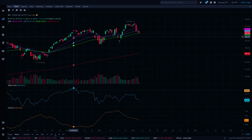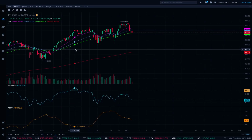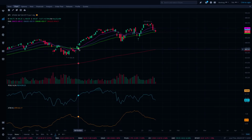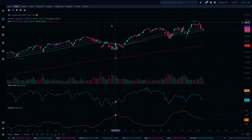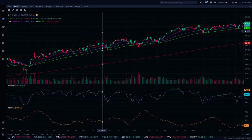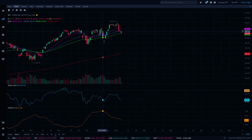Now let's look at the chart here, because if we go on the daily, we can pretty much see the trend. The SPY likes to run and then pull back, run, pull back, run, pull back. And this area here is unlike what we saw for the majority of the year. However, the SPY is rather predictable, and this is why I like to play my plays on the SPY.